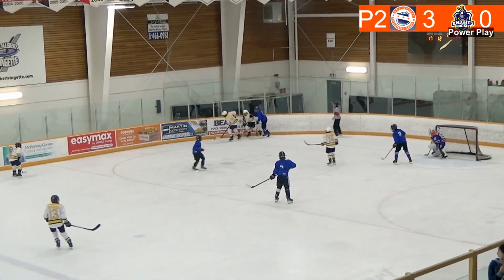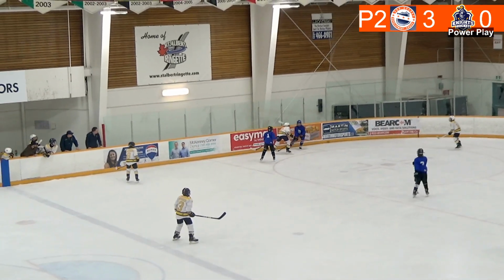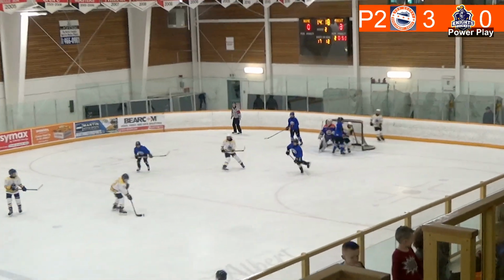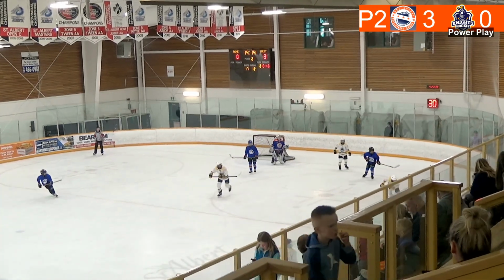Knights, 1 more minute left in their power play. 10 trying to move it off the boards. Pro keep them on the outside. Cycle down to number 12, looking for that slot. No, comes up to the point. 13 with the shot. That's deflected over to the near corner.